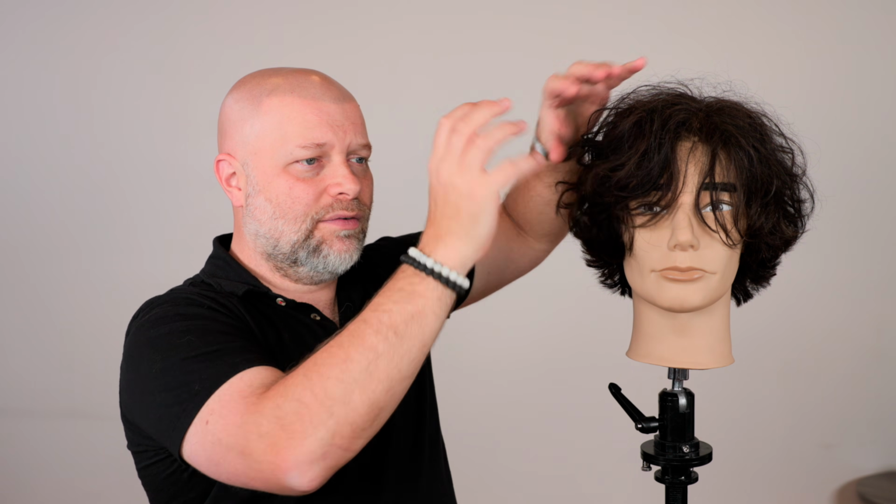Now, the only thing that could also happen is as your hair dries, because it's so long and heavy on top, it's weighing the hair down, so it's losing that spring and that bounce that it has, and that manipulation you're able to do while it's wet. As it dries and starts to weigh itself down, it becomes more flat and more straight.